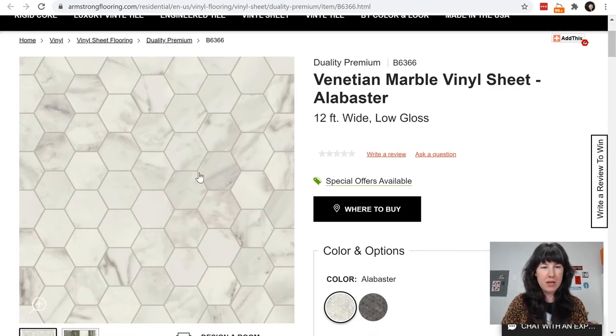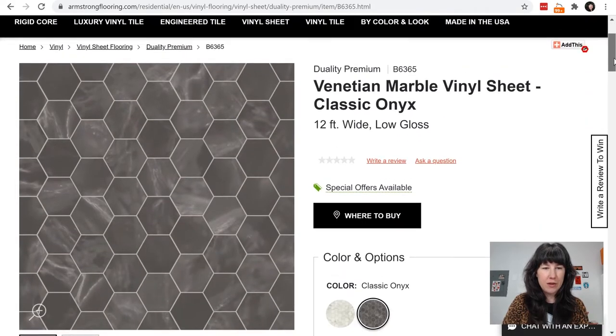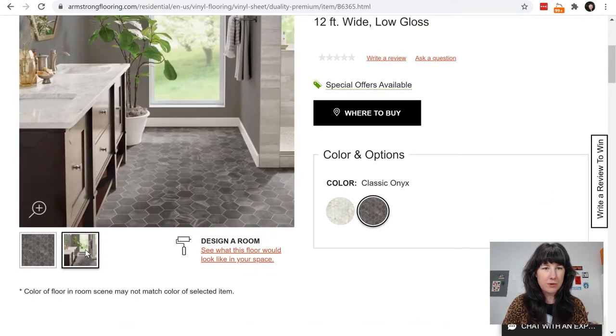And here is a warm gray version. And then they call this the alabaster color. And then there's also this classic onyx, which is a dark gray. So this is just really nice and pretty. It does have that marble look to it. You can see the marble. And then let's see how it looks in a room.